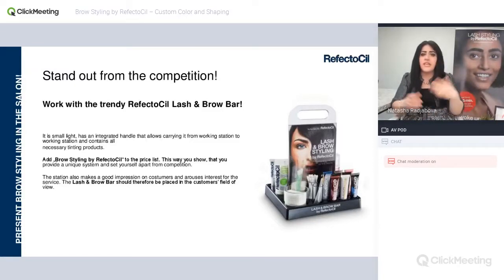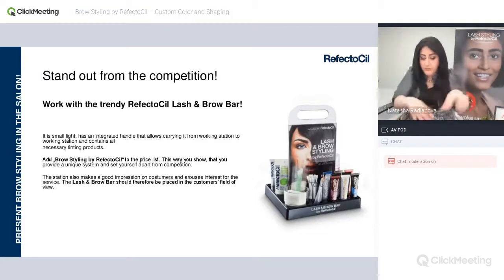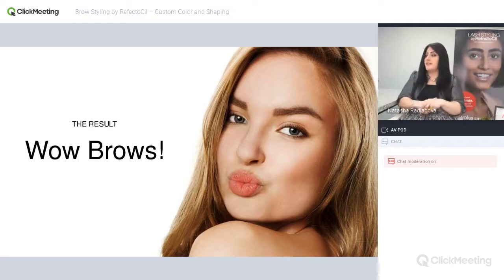And a customer will be like, oh, they came in maybe for a waxing or manicure or pedicure, and they look at this and say, what's this brow and lash styling? I want that. And there you made an add-on service. Okay. So I advise, if you don't have the lash and brow bar, get this in. Also because it keeps everything organized. I've visited a lot of brow bars and they're scavenging through their tints to try to find the colors. Okay, so that's how we get wow brows, from custom coloring to bleaching, and to shaping. This is how we can give your customers the wow brows.